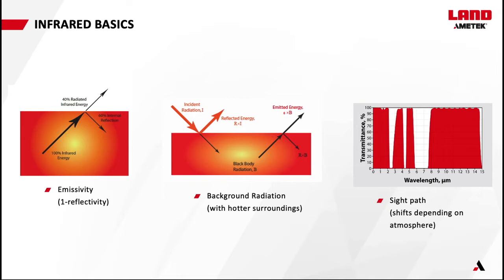Sight path is dependent on the furnace atmosphere. So what we're looking for is high transmittance. That's where the infrared energy from the tube or from the background can travel through that atmosphere without any of that infrared energy being absorbed by the molecules in the atmosphere, CO2 or water vapor. So that sight path does shift depending on the atmosphere, but what we're looking for is the transmittance, and we tend to get that in the 1 micron range and in the 3.9 micron range, but that does depend on the furnace atmosphere itself.